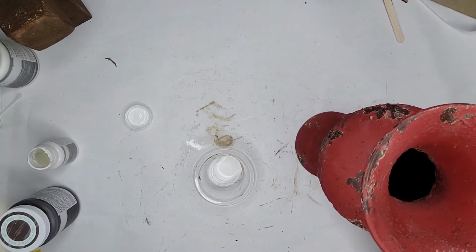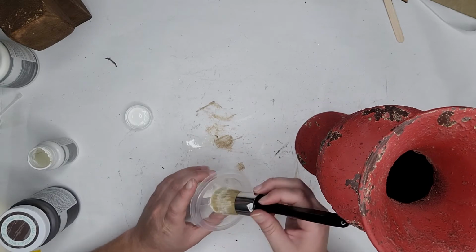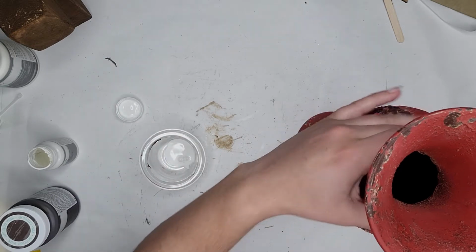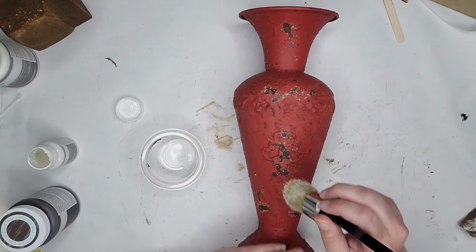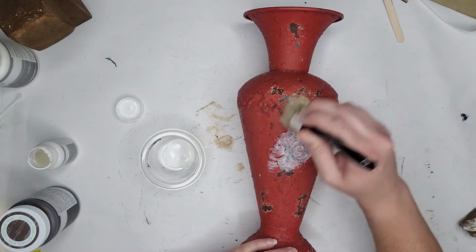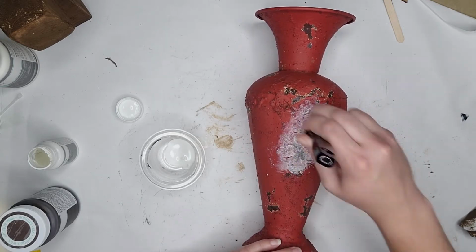I have already mixed up some wax from past projects because I like the brighter whites. So I just took some of the clear wax and added a little bit of white acrylic paint until it became the color that I wanted. And once I was happy with that, you just take a brush, and you paint it on.